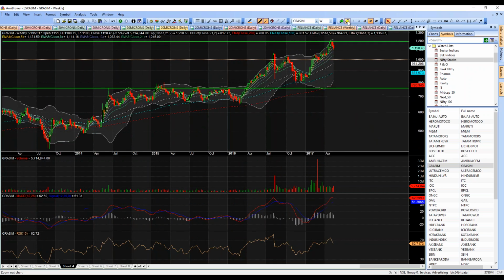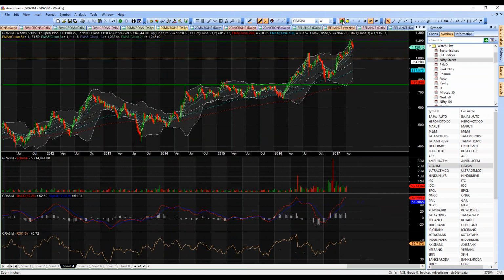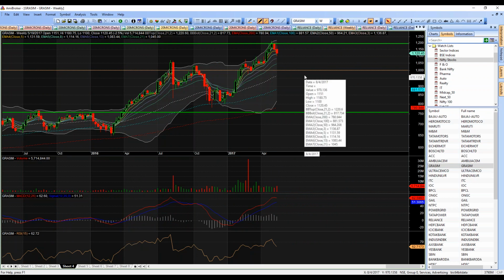Why do I say 1500 or even higher? Because for 8 years it was stuck at 780. I really doubt whether a small move now is the end of the story. There's probably more upside left in the weeks and months to come on Grasim. Okay, so no shorting, but every dip probably should be used to buy to 1500, maybe even 2000 by the end of this year, 2017.